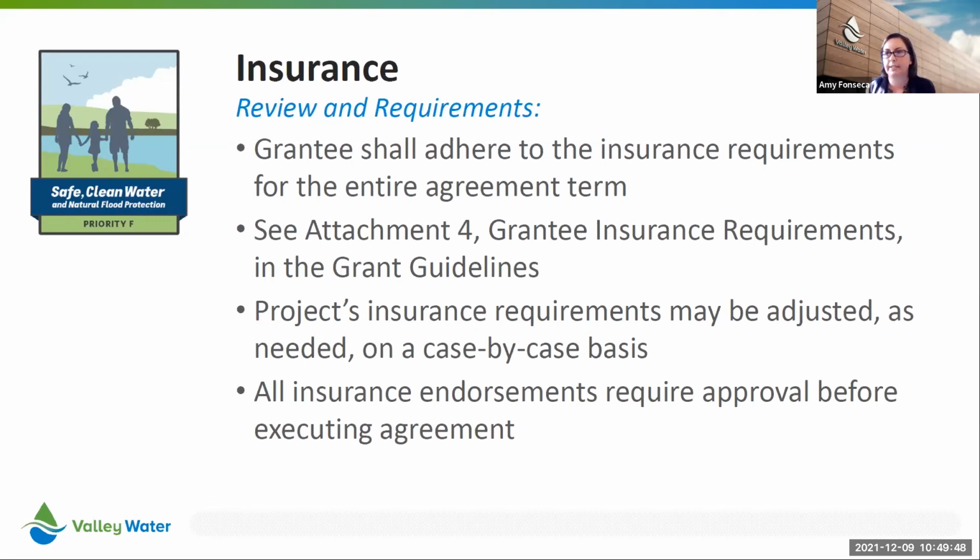Yes, thank you for clarifying. So again, you don't need the insurance to apply. You will need the insurance to sign the agreement once we get to that point. So you have time, but it's something to keep in mind in your planning for your project costs. All right, next slide.